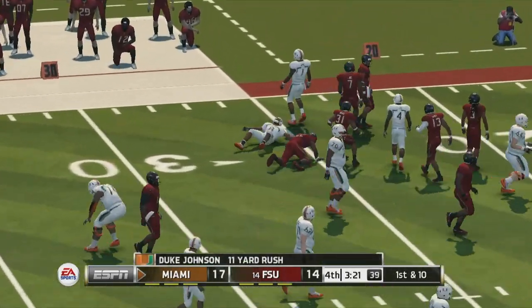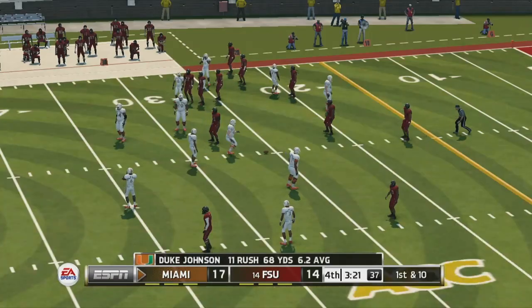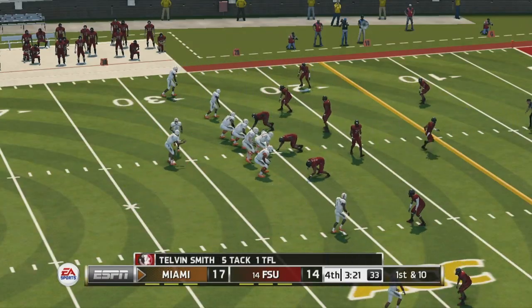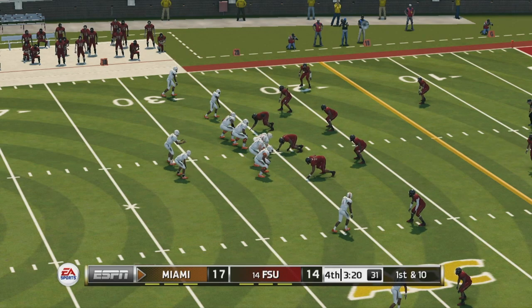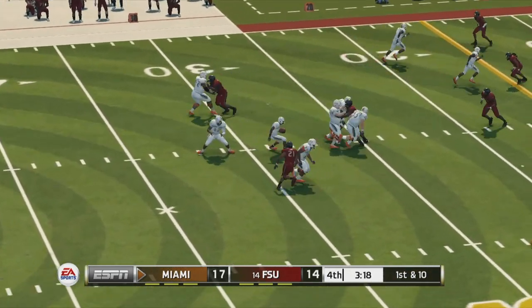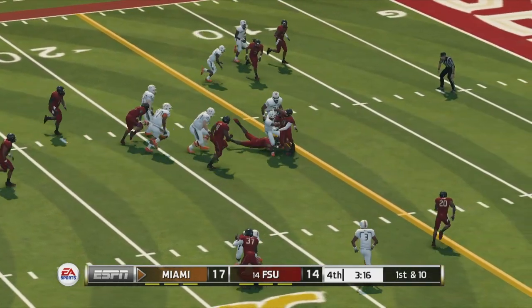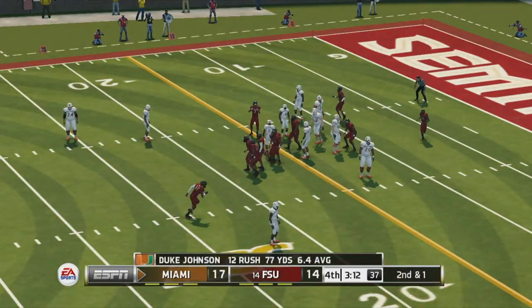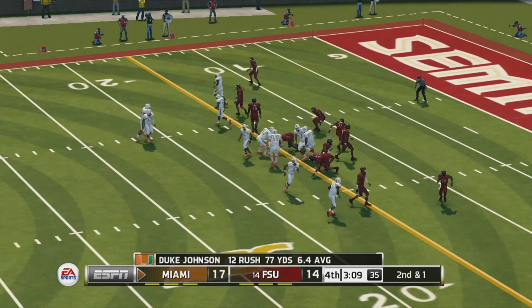And they make the stop at the 26. And the delayed handoff works for a big gain. Got to be happy with the effort there by your tailback. Hits him hard at the 16. That's good for 10 yards. That brings up second and goal.